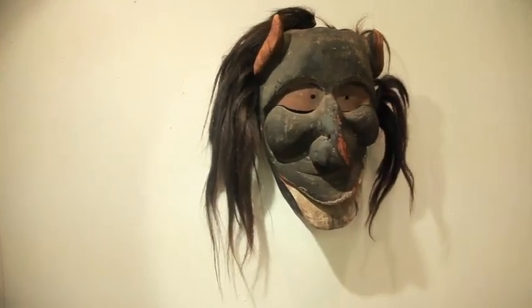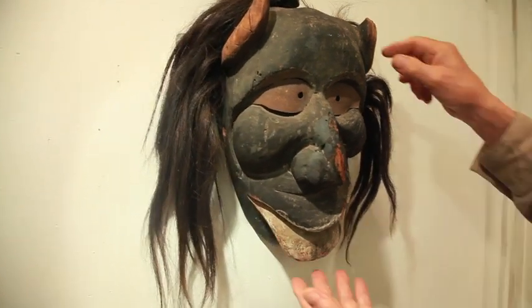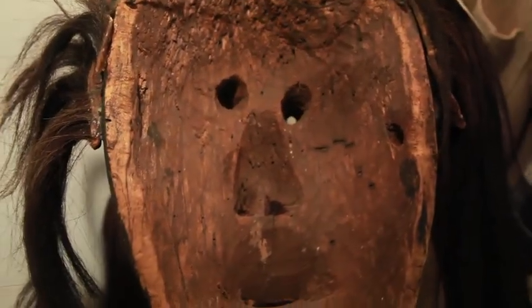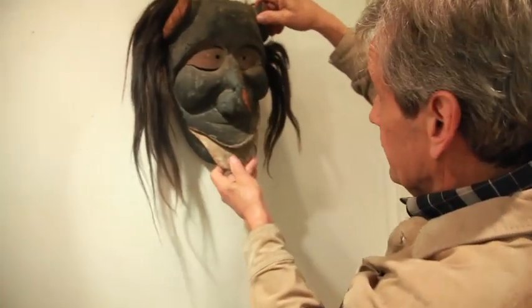This is probably an Iroquois mask from either the late 19th or early 20th century. And it's a spirit, a wood spirit. Note the age to it. It's item number 90. This is horsehair.